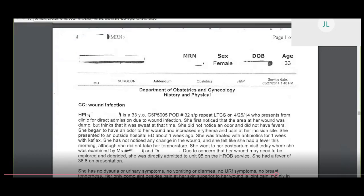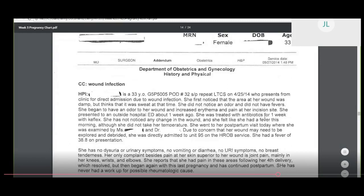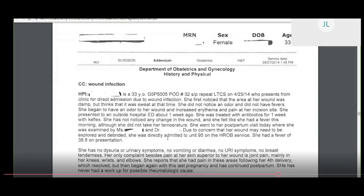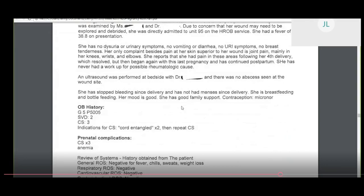who presents from clinic for direct admission due to wound infection. She first noticed that the area on her wound was damp, but thinks it was sweat at the time. She did not notice an odor and did not have fever. She began to have an odor to her wound and increased erythema and pain at her site. She presented to the hospital ED about a week ago, was treated with antibiotics for 1 week. She has not noticed any change in the wound, and she felt like she had a fever this morning. Although I did not take her temperature, she went to post-op visit today, where she was examined, and due to the concern that her wound may need to be explored and debrided, she was directly admitted to the hospital and had a fever. Okay, so that kind of paints the picture of what's going on with her, right?